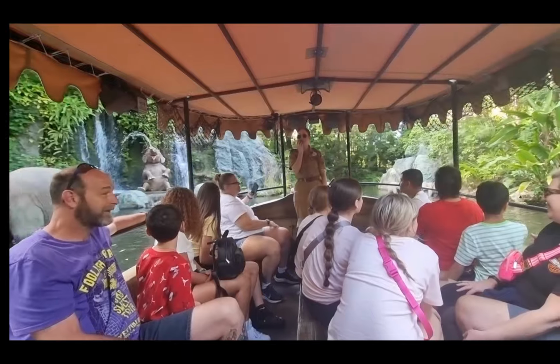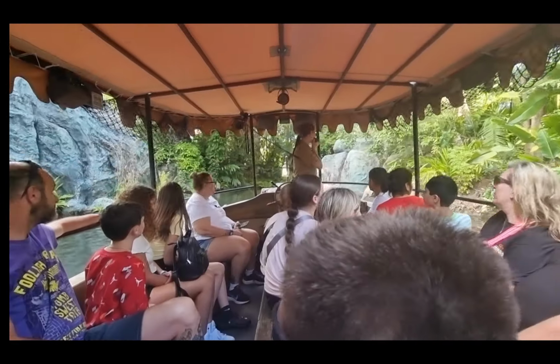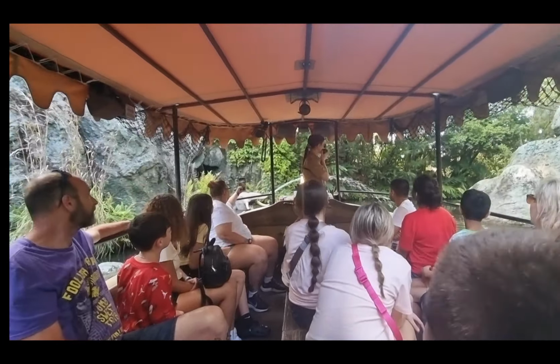Hopefully you got a photo though, because it looks like today they finally put their trunks on, so they're decent. Lovely. Anyways, guys, unfortunately, this means we're headed into the most dangerous part of our journey to return to civilization.